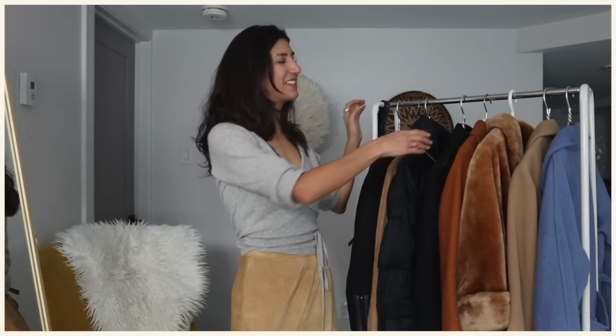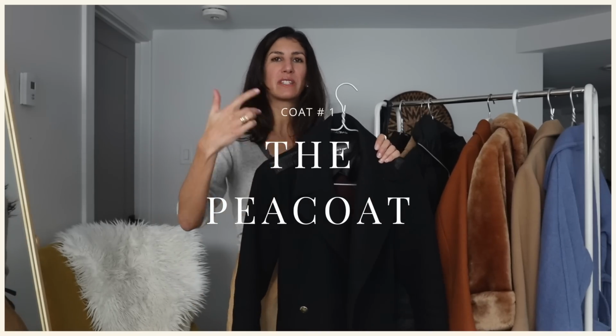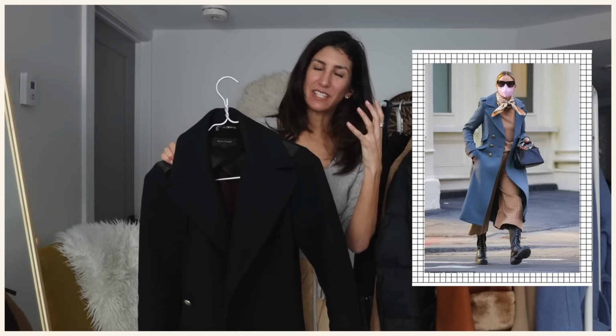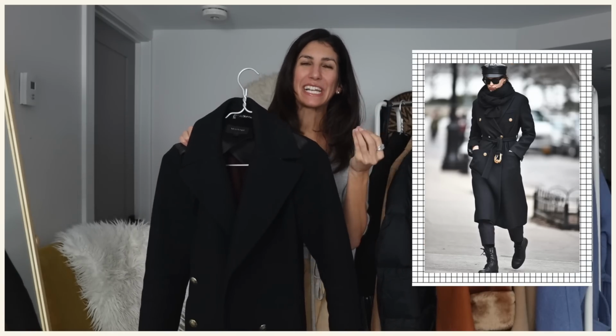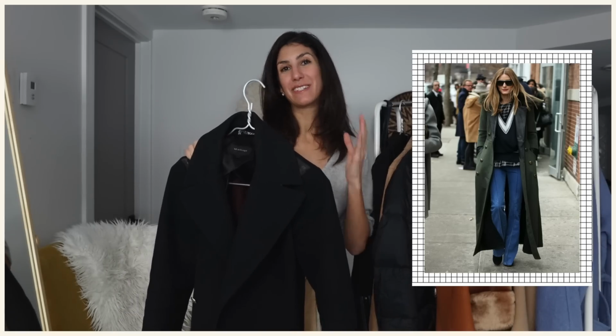Coat number one, very, very classic and my favorite, the pea coat. No matter the hem length or whether it's single-breasted or double-breasted, what typically defines the pea coat is this very classic lapel and almost militaristic style vibes. There's a lot of really clean, sleek lines, minimal detail, and a very tailored and streamlined silhouette. So knowing those elements, how can we take those elements to make the pea coat more interesting?